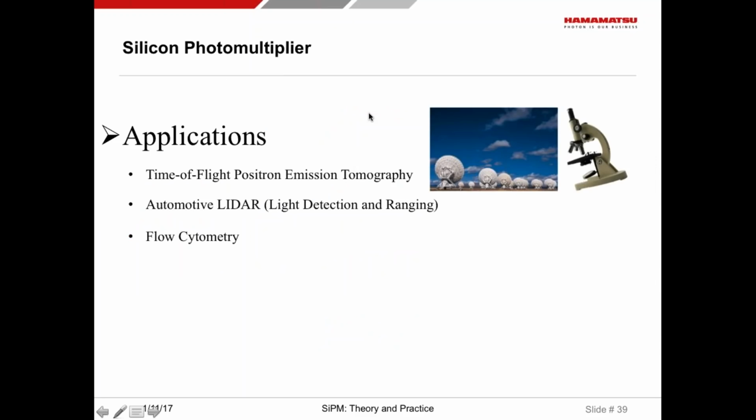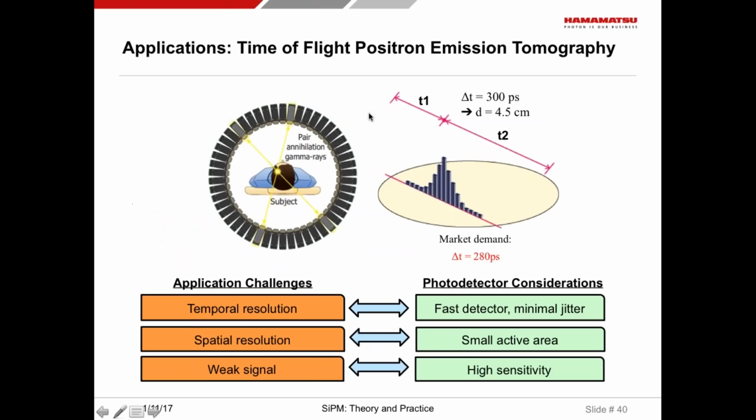Let's now briefly discuss applications where SiPMs are already being used and two others where they may be used in the future. One great success story of SiPMs is time-of-flight positron emission tomography. This is the medical technique of imaging physiological processes in organs such as brains or liver. Some challenges of this application are as follows. We would like to have very good temporal resolution, we would like to have spatial resolution, and we are going to deal with weak signals. These challenges pose challenges onto SiPMs, onto detectors.